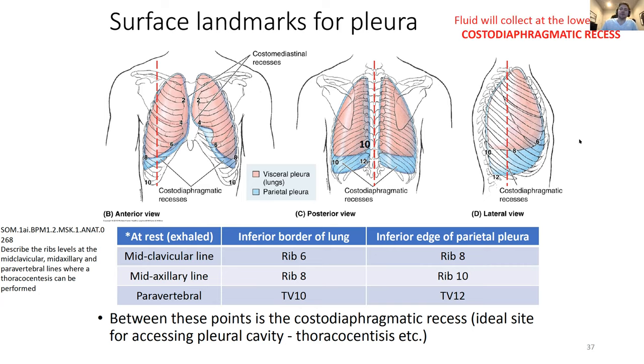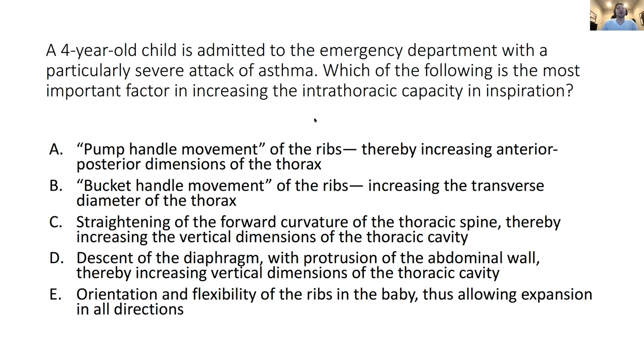And that's called the costodiaphragmatic recess. All right, they like this for whatever reason. So we'll look at this too. We'll take a break in a second.